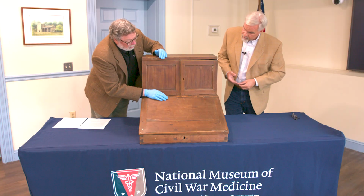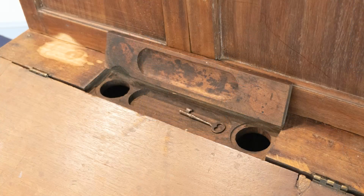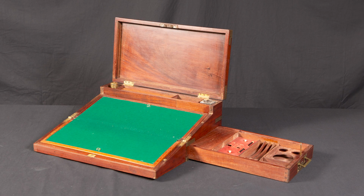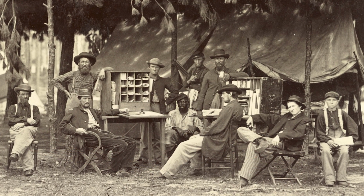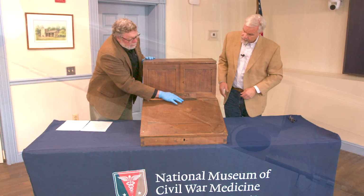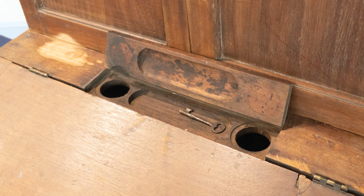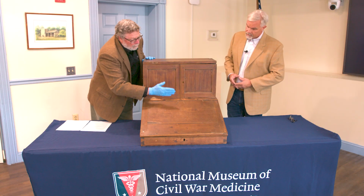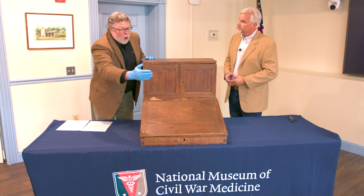So we can see here, there's a little pen well right here. That is the first time in seeing all officers' desks, whether I see an officer's private desk or the regimental records desk, this is a first for me. It is really neat. And these two holes would have held inkwells. In here would have been kept the pens. And look at all the ink marks up here where he's maybe trying his pens or it's just stained from use. And there's a lot of wear across the top of this from these doors being opened and closed.